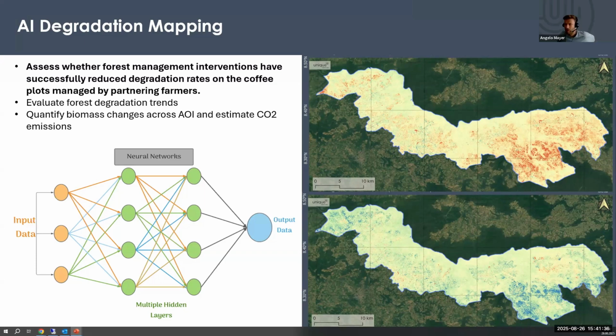As you can see in our neural network diagram, we input data through multiple hidden layers that learn complex relationships between satellite imagery and actual biomass measurements, producing then accurate output predictions. The satellite imagery on the right demonstrates our results.